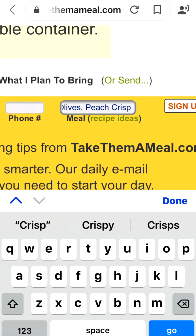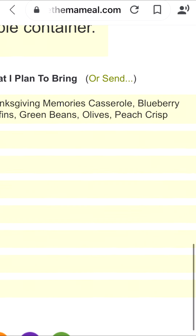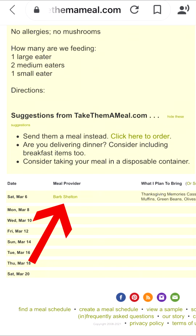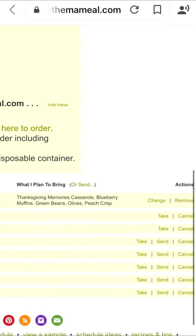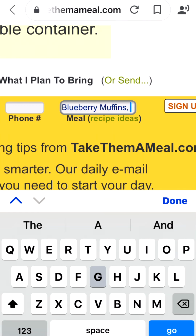Just a second here. I'm going to go ahead and sign up and then get back so you can see what I have here. All right, so I am now on the schedule. You can see my name there, what I'm bringing. And then over to the right, it says change. Okay, so that's if I decide I'm going to do corn muffins instead of blueberry muffins. Then I would hit change and I just go back and everything would pop up just like what you just saw, and I would change it.